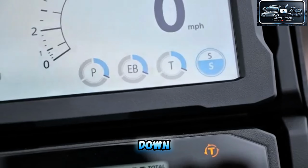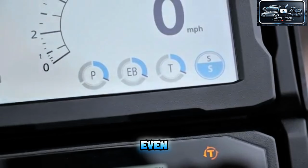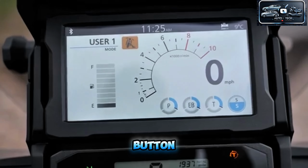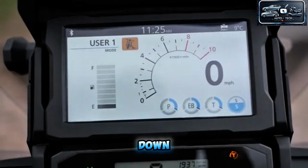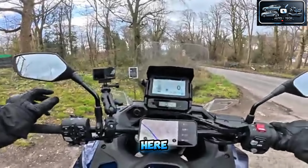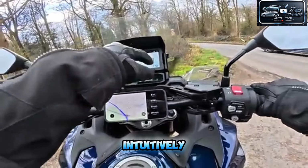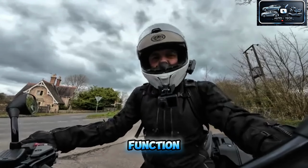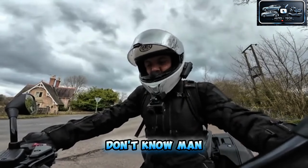You'd think up, down, left, right, but that's actually enter. That's actually back, even though back is to the right of the enter button. And then left and right is the little thing in the middle. Why not just put a little joystick for the up, down, left, right? And then that would have left more space here and here for getting these buttons laid out a bit more intuitively. Also, like a function switch, and a favorite switch with a star. Oh, I don't know, man.